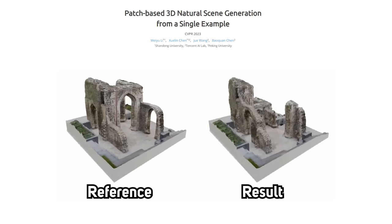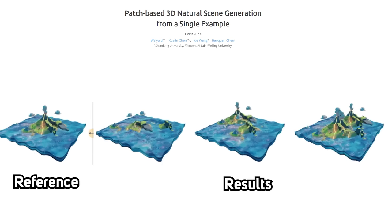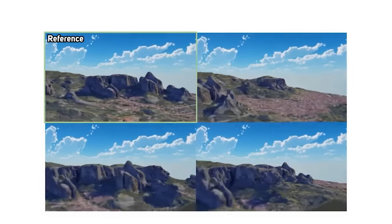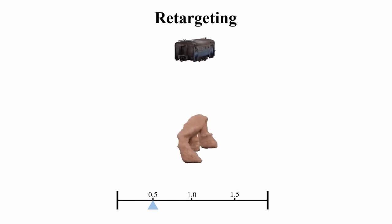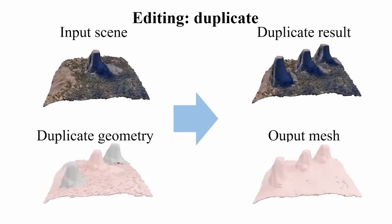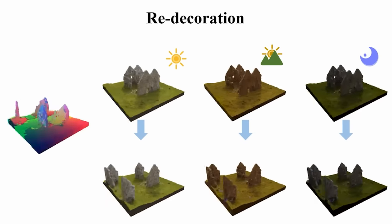Given a reference, this research is able to regenerate unique, complicated, and large environments that algorithms would not be able to achieve. This definitely gives rise to the idea of a fully unique extreme realism 3D environment in a large open world. There are functions such as retargeting, like resizing the reference object or lengthening it, editing, which can duplicate objects naturally and remove them cleanly, or redecorating, which reskins surfaces with literally no effort.